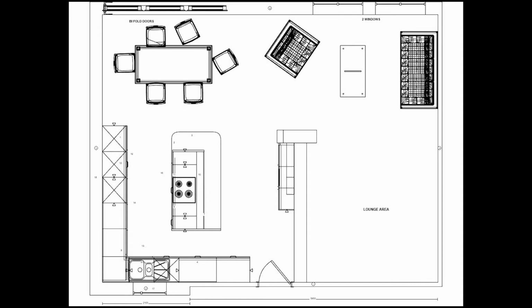Sometimes when you've got so much to think about, you can miss the obvious. So why not learn from other people's mistakes? Talk to your kitchen designer about the full space and not just the kitchen.